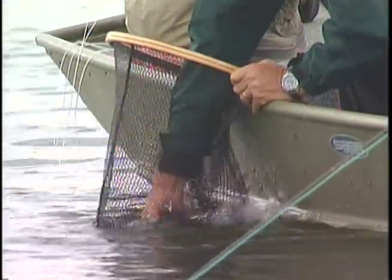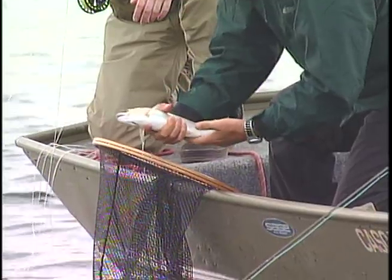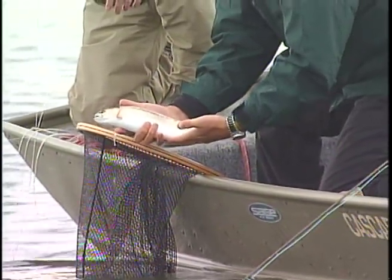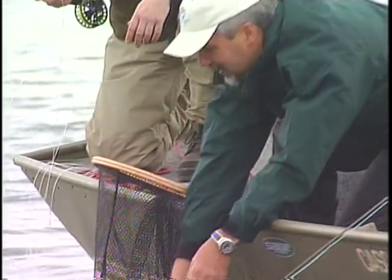You want to take them? No. All right. So we're using barbless hooks, which is really making it easy to facilitate getting... Oh, look, it fell right out. Already fell out. Isn't that great? Isn't that a beautiful fish? Yeah. Silver bright. And strong.